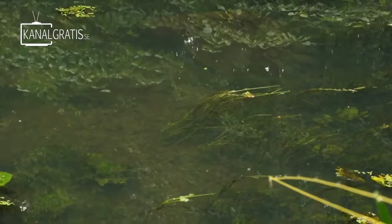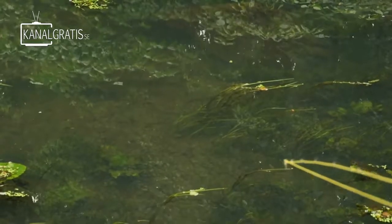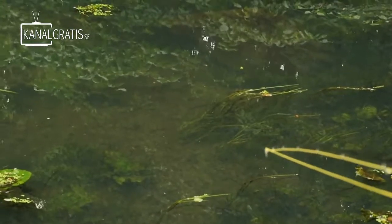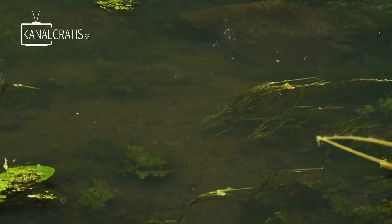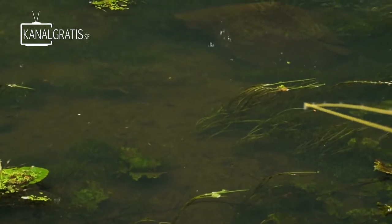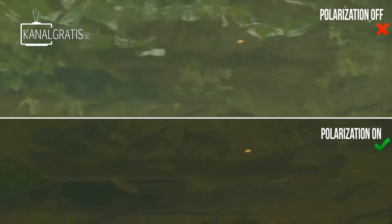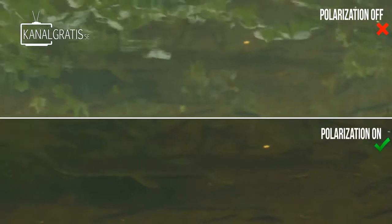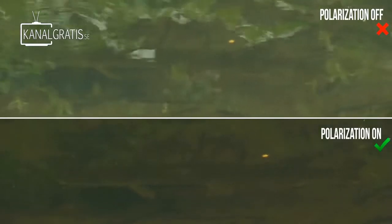This is what it looks like without a filter. And can you see the pike? Maybe not. Probably not. Turn the filter on, and the pike is clearly in front of us. So this is why polarization is such a fantastic tool for us. I couldn't do this fishing without it.